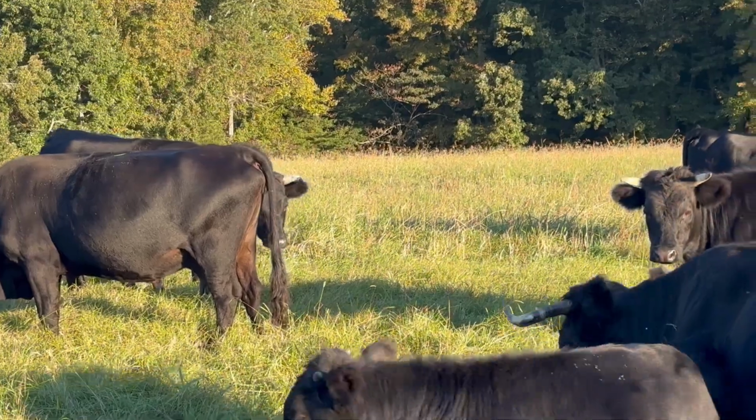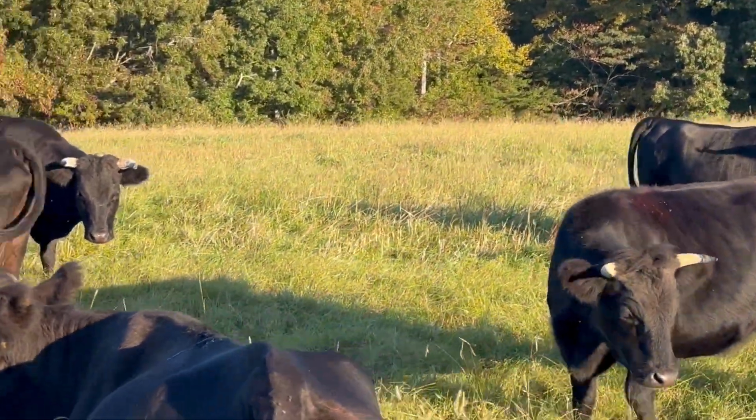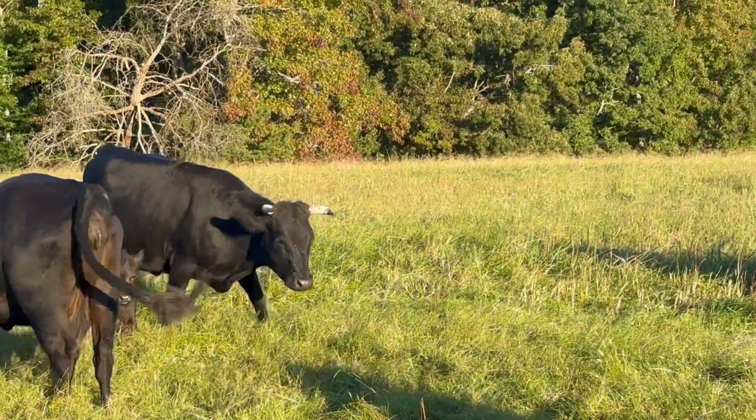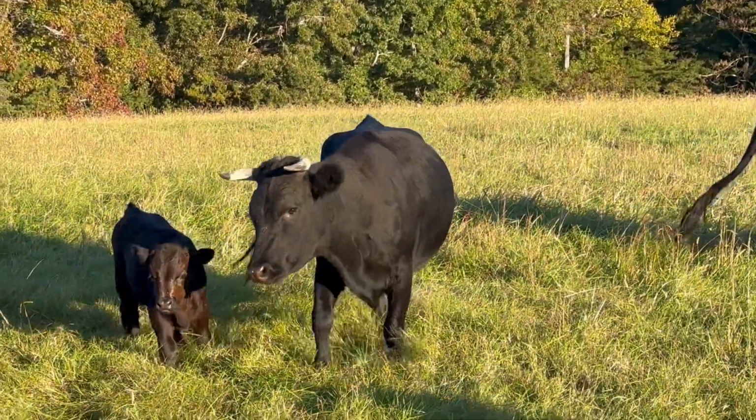Our first cow since we got back into cattle. So Paisley over here, she's registered. That's her bull calf for this year.